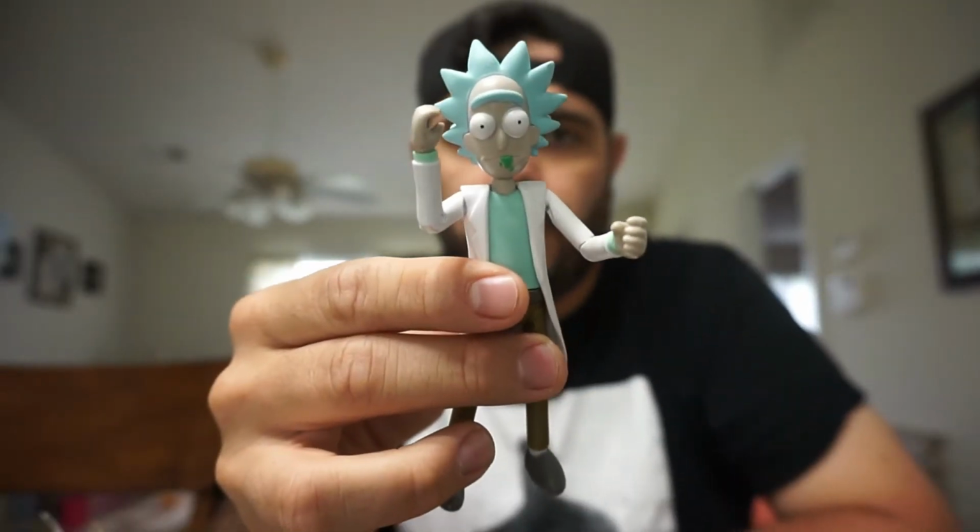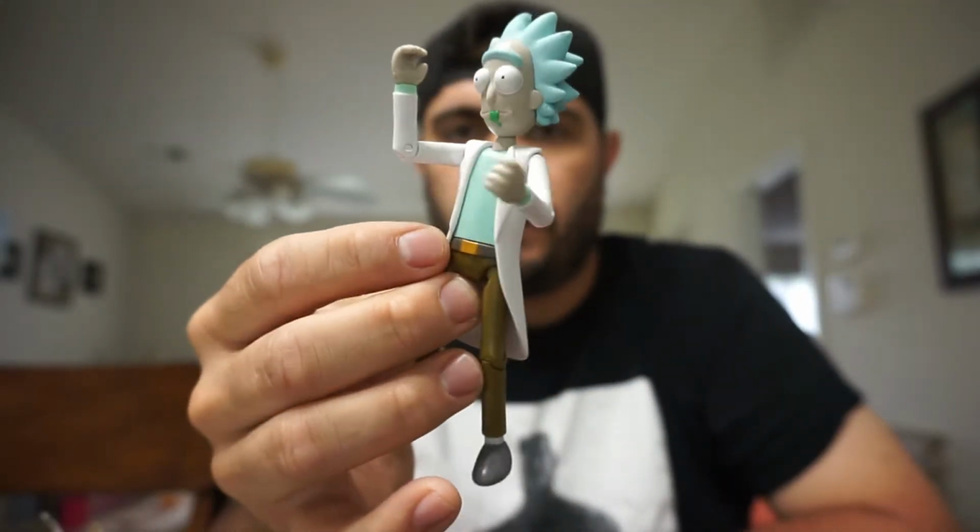But yeah, guys, these are the new Rick and Morty toys. They look awesome. Got to get the other two so I can build that new Snowball, the mech suit. Because that's one of my favorite episodes too, especially whenever you locked Jerry in the crate. Cool stuff.